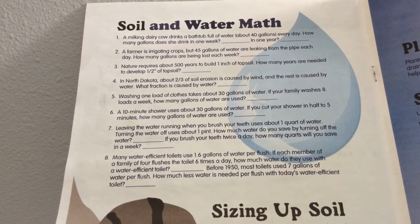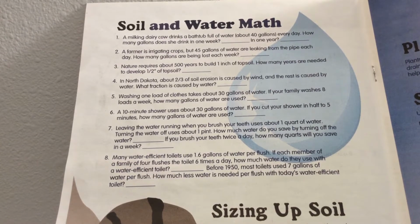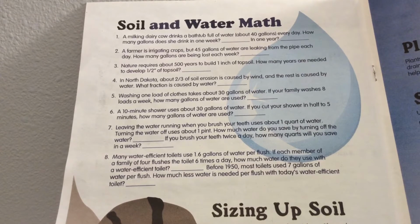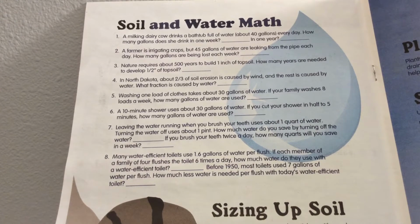8, many water-efficient toilets use 1.6 gallons of water per flush. If each member of the family of 4 flushes the toilet 6 times a day, how much water do they use with a water-efficient toilet? Okay, so think about how many people are in the family, how often it's used, and how much water. Before 1950, most toilets used 7 gallons of water per flush. How much less water is needed per flush with today's water-efficient toilet? Okay, that's going to take some thinking. So take your time and do your best there.